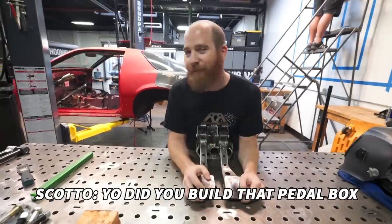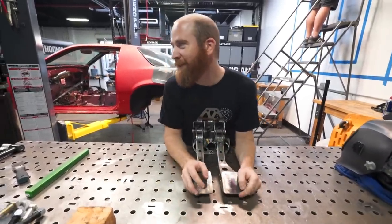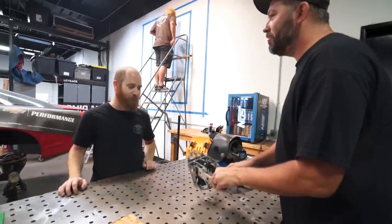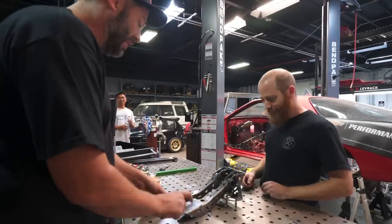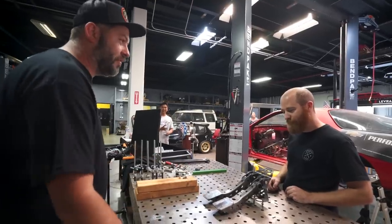You seeing this, Kyle? Yo, did you build that pedal box? Oh my God, dude. You can't get a word in with these guys. Of course I built that pedal box. Did you build one of these for my Nova? Nah, I can't. Look at the size of that pedal. What are you gonna put on there? Oh, grip tape. All this, and you're gonna just do grip tape down there?